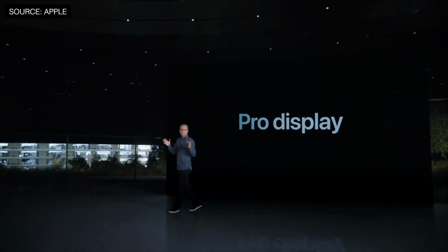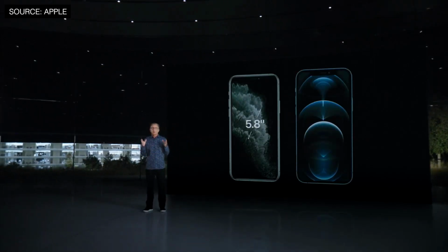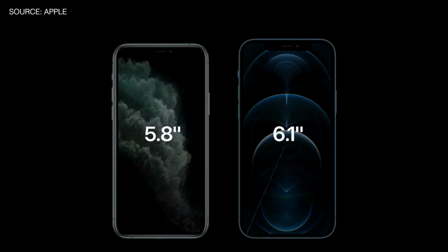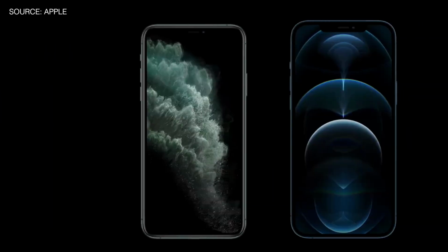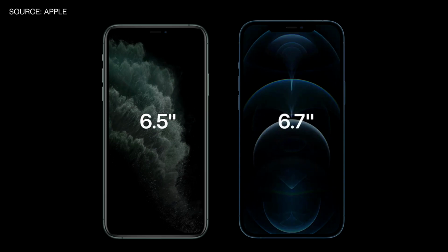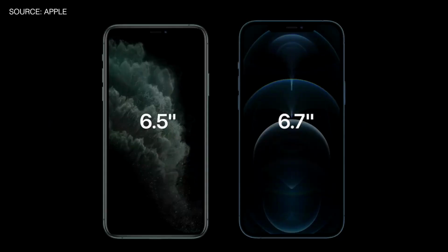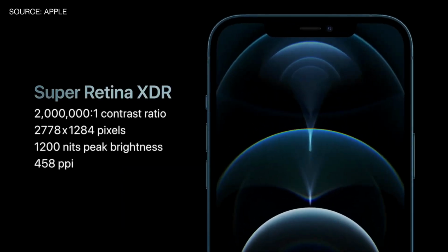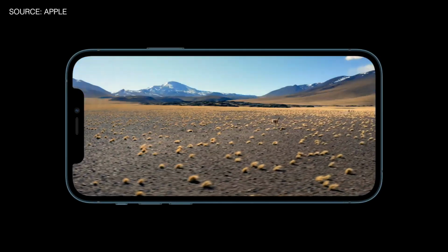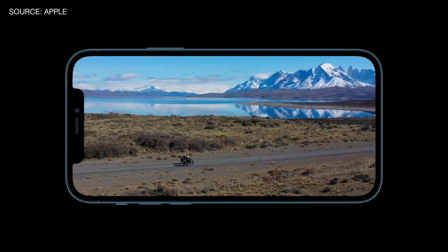iPhone 12 Pro features our industry-leading Super Retina XDR displays. We were able to go from today's 5.8-inch to a much larger 6.1-inch display. And iPhone 12 Pro Max increases from today's 6.5-inch to a more expansive 6.7-inch display. We were able to grow these displays but keep the form factors nearly identical. So for people who want our biggest displays, this is the largest display ever in an iPhone, with our highest resolution, featuring nearly 3.5 million pixels. HDR video comes to life. High-resolution HDR movies and TV shows that you stream over 5G will look amazing.